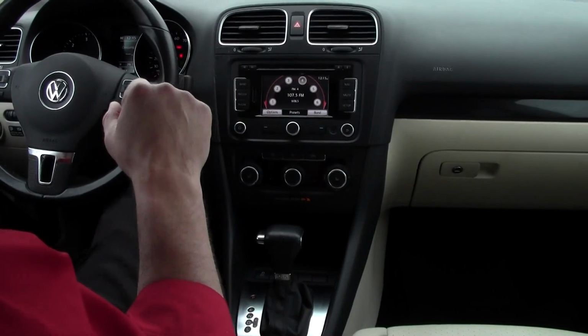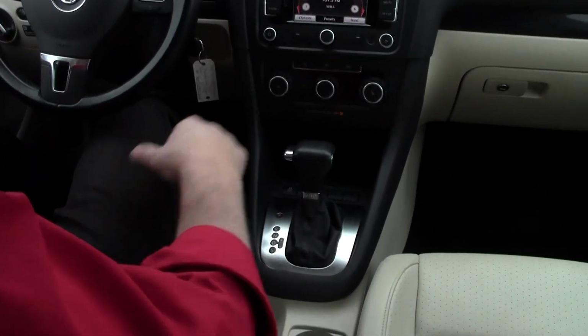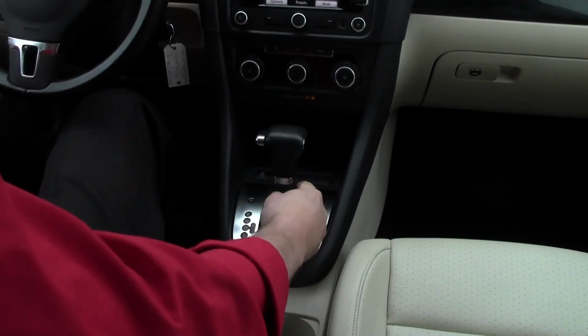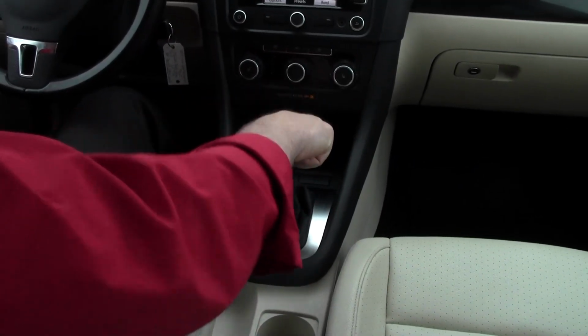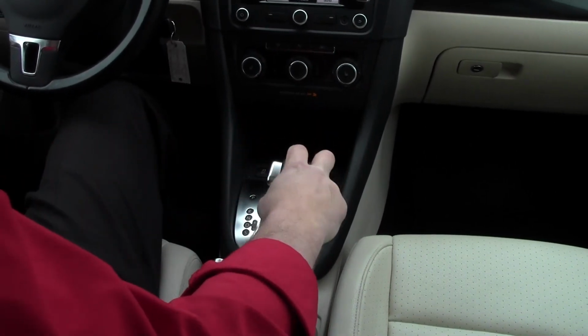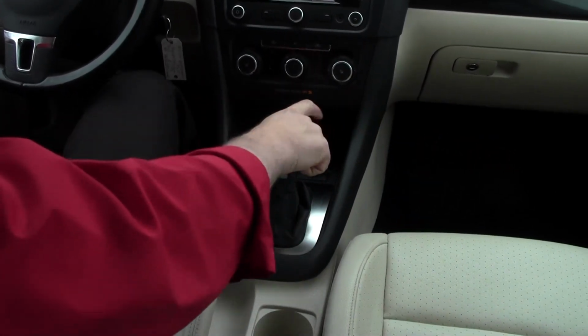Now, also paired with that 2.0-liter turbocharged four-cylinder is a six-speed shiftable sport automatic transmission, or DSG, direct shift gearbox. You can put it in drive, or throw that shifter to the right, and you can shift on the fly, minus the clutch. Very, very sporty feeling.